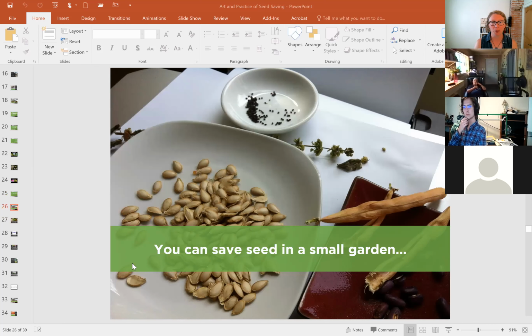I think that sometimes people hear about seed saving and think, oh, that's nice, but I don't think I could actually do that in my garden because I just have a little garden, like 10 by 20, or even just containers. I just don't have hundreds of acres like Seed Savers Exchange to spread things out. Well, to address that, I came up with a couple of ideas, because I have a pretty small garden and I want to seed save.